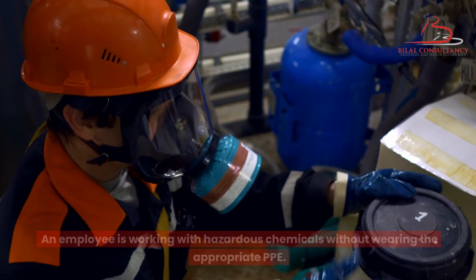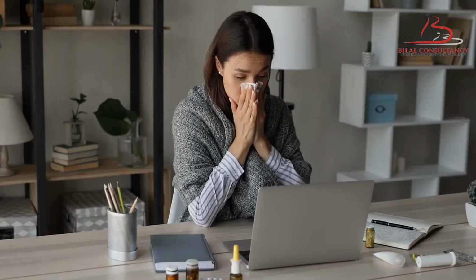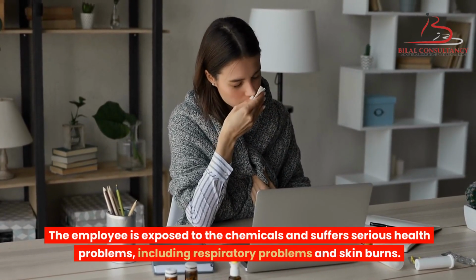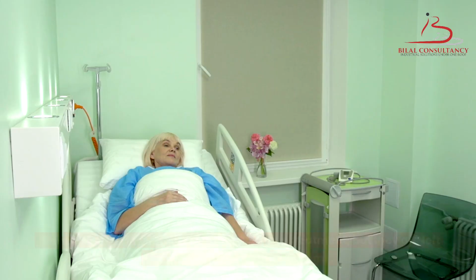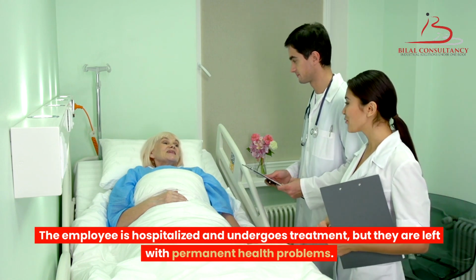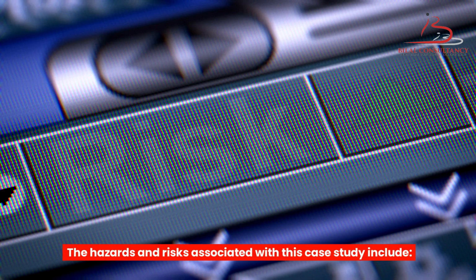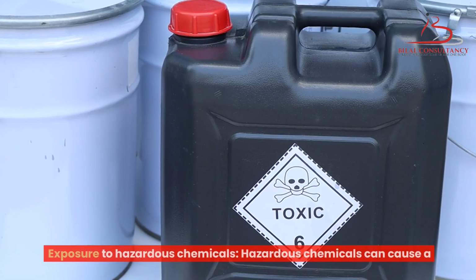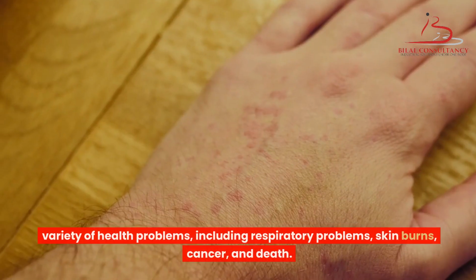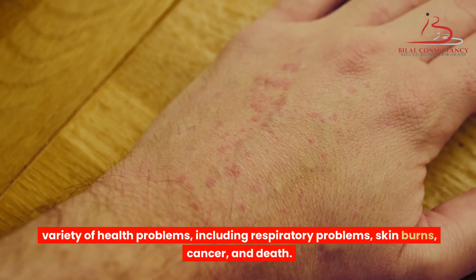Case study. An employee is working with hazardous chemicals without wearing the appropriate PPE. The employee is exposed to the chemicals and suffers serious health problems, including respiratory problems and skin burns. The employee is hospitalized and undergoes treatment, but they are left with permanent health problems. Hazards and risks. The hazards and risks associated with this case study include exposure to hazardous chemicals. Hazardous chemicals can cause a variety of health problems, including respiratory problems, skin burns, cancer, and death.